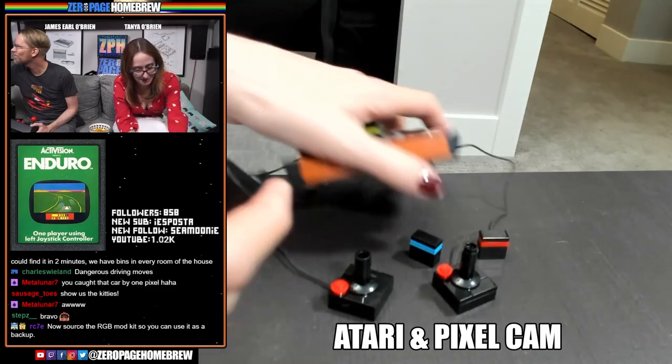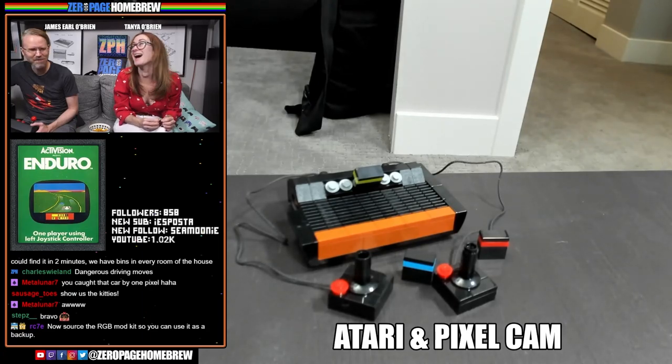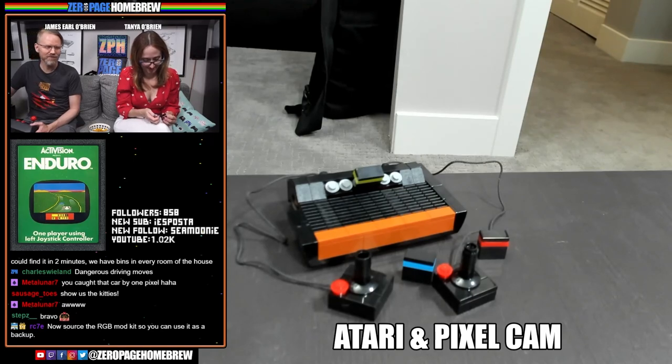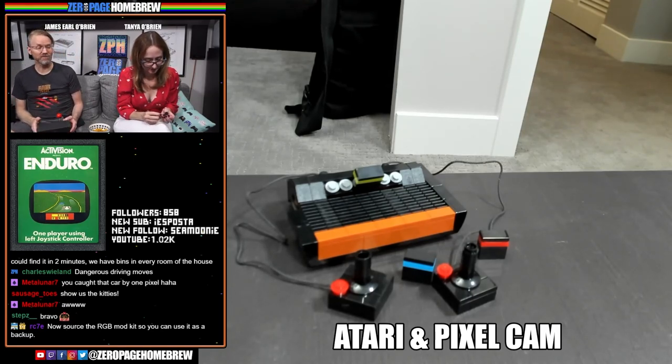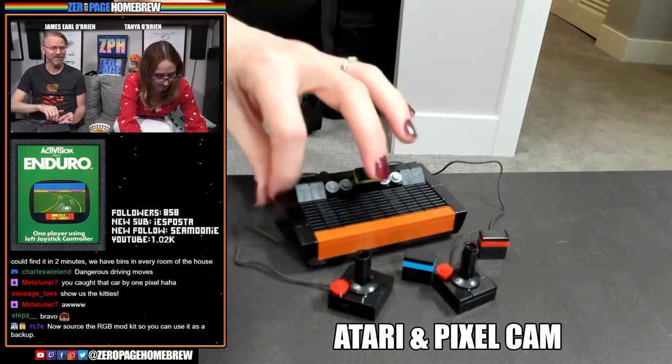RC70 says now source the RGB mod kit so you can use it as a backup. Well, I just have to put some more outputs on the back. Because right now it only has one output, and it really needs at least two. One for power, and one for video.